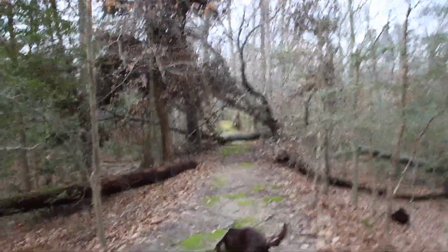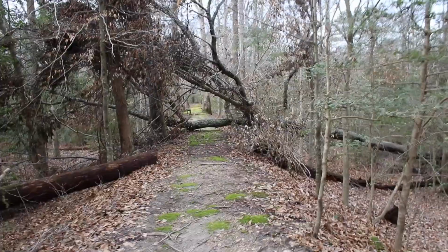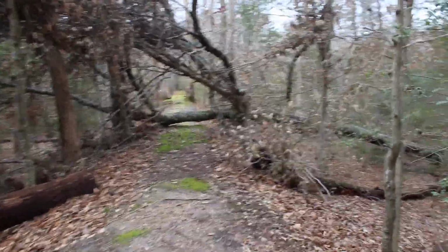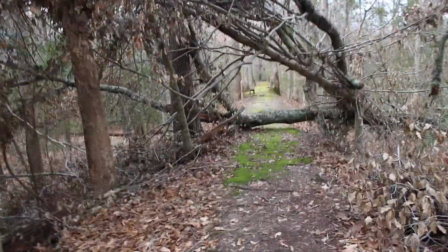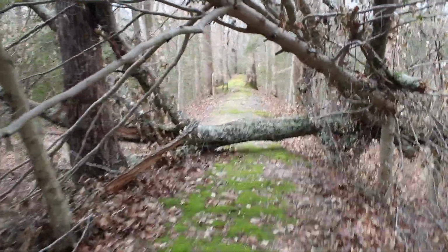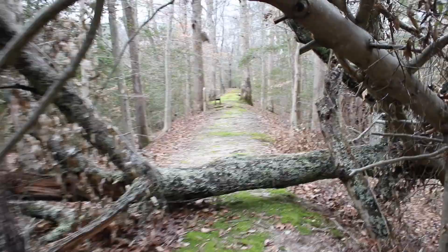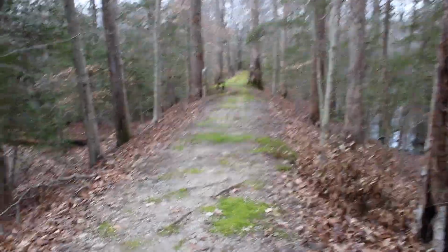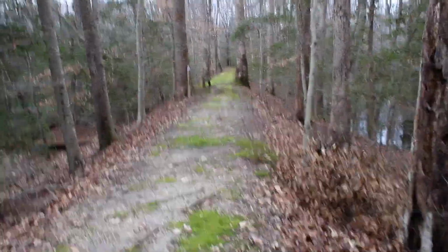Be interesting. You're kind of high up off the rest of the terrain here on this dike, so as you can see, a tree is falling over here, which ain't much of a problem. Looks like I got most of it kind of cut out so you can get through it. So, yeah, looks pretty cool up here so far. See how Bear does getting across this tree.